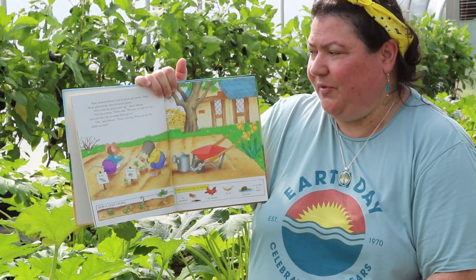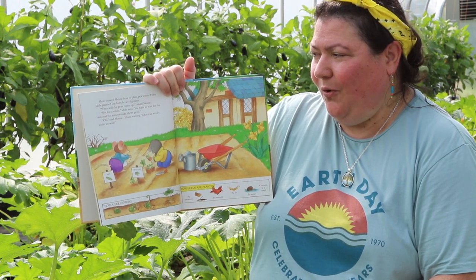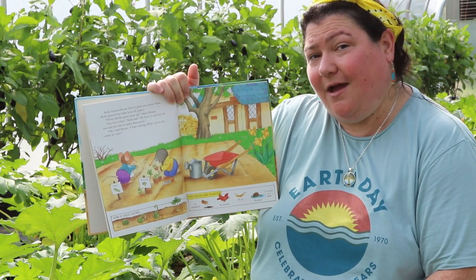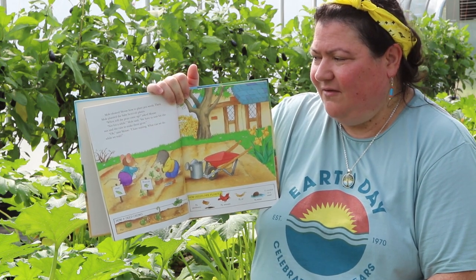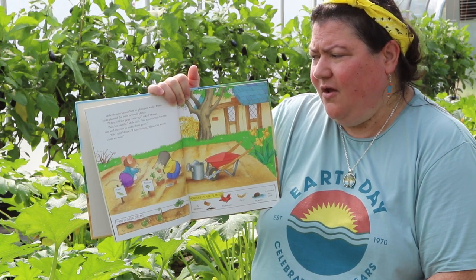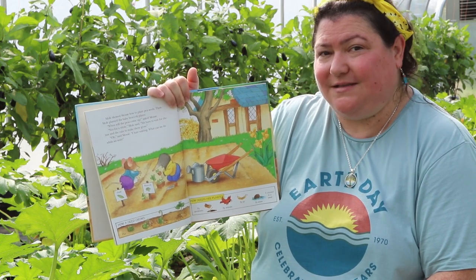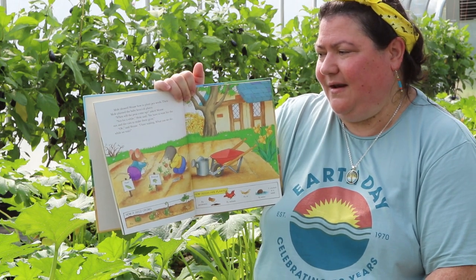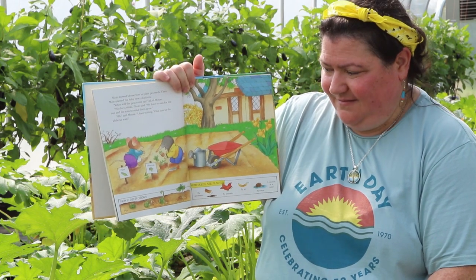Mole showed Mouse how to plant pea seeds. Then Mole planted the baby broccoli plants. "When will the peas come up?" asked Mouse. "Not for a while," Mole said. "We have to wait for the sun and the rain to make them grow." "Oh," said Mouse, "I hate waiting. What can we do while we wait?"